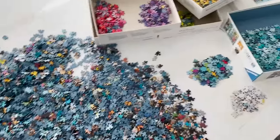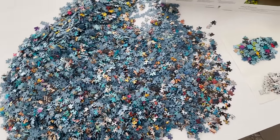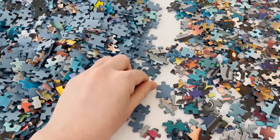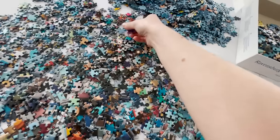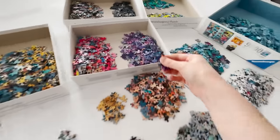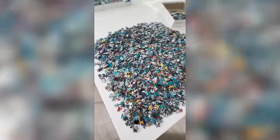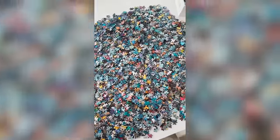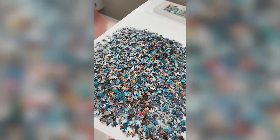Sorting later, and it barely even looks like I've made a dent in this pile of pieces. All right, I just finished turning over all of the pieces, so I have officially now touched all 9,000 pieces. And I think I've pulled out all of the edges. I'm so tempted to just get started on those, but no, I'm gonna finish the sorting. I'm gonna do it in order.